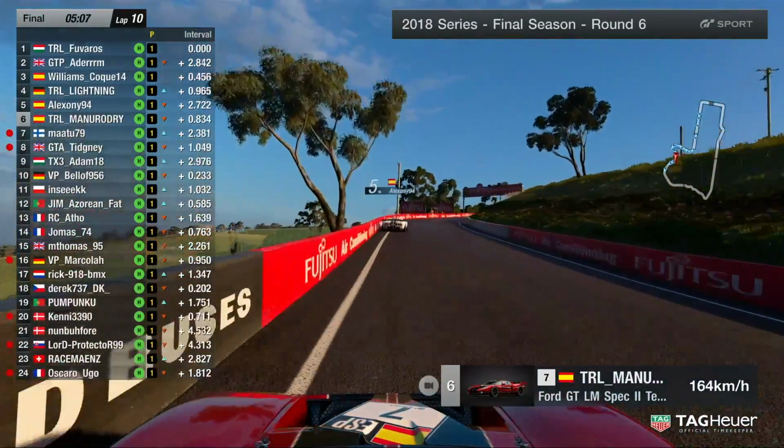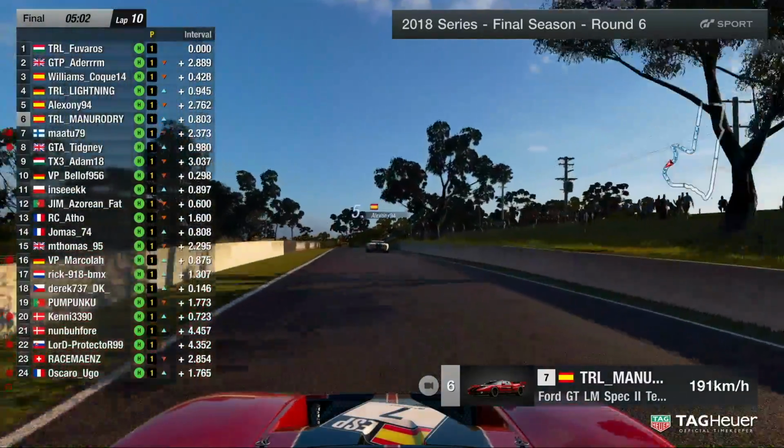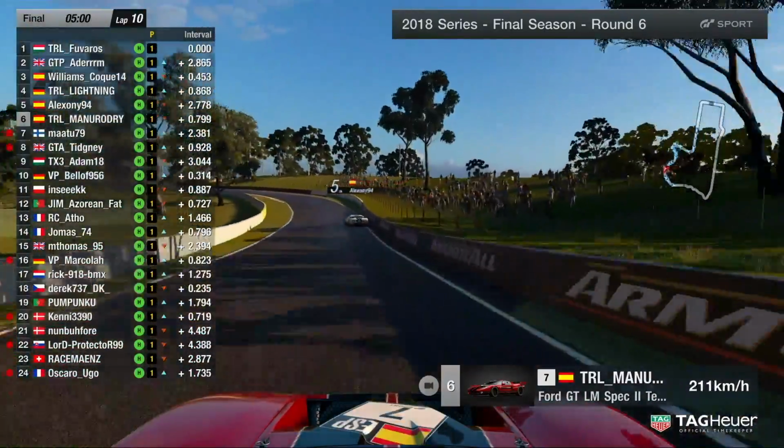We'll let you know. Matu, by the way, has got a penalty in 7th. Bit of a penalty, so that could be even better for Ticheney in 8th. Maybe it's an inquisition when we least expect it.